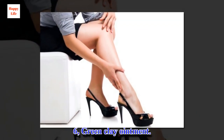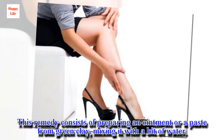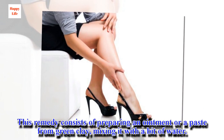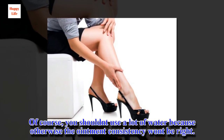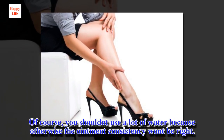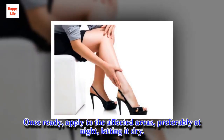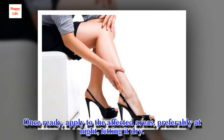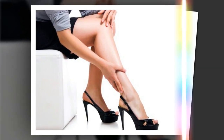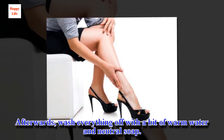6. Green clay ointment. This remedy consists of preparing an ointment or a paste from the green clay, mixing it with a bit of water. Of course, you shouldn't use a lot of water because otherwise the ointment consistency won't be right. Once ready, apply to the affected areas, preferably at night, letting it dry. Afterwards, wash everything off with a bit of warm water and neutral soap.